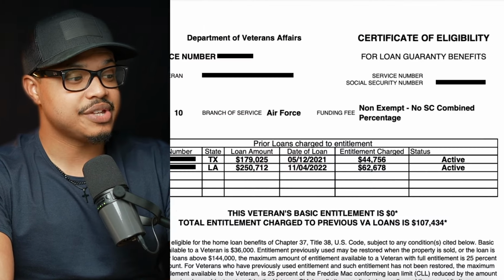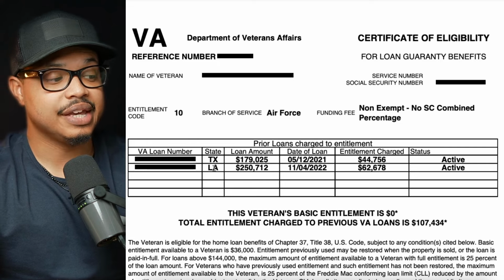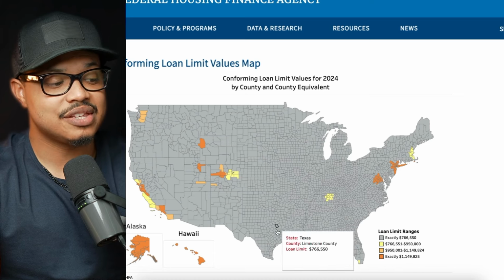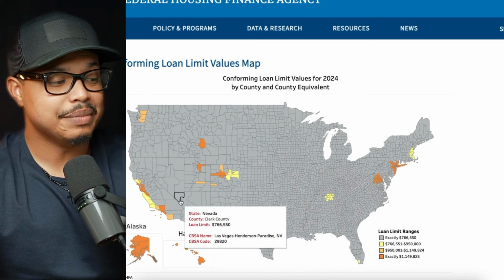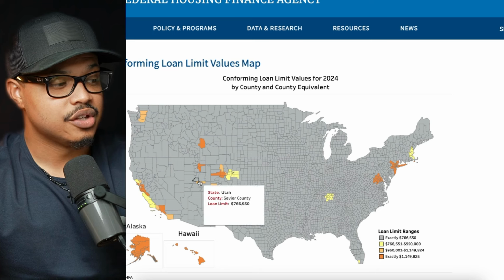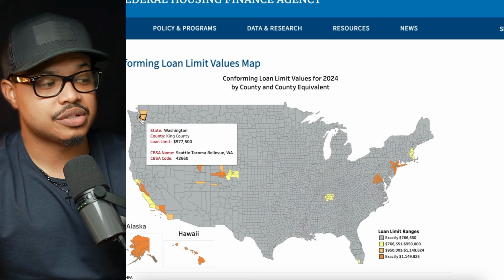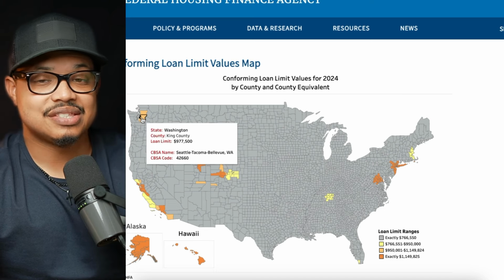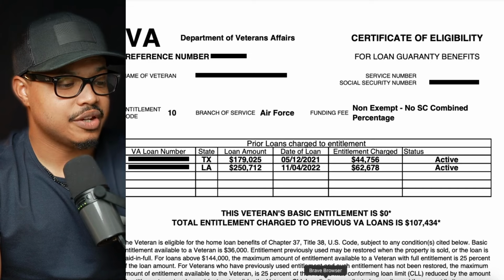So here's that COE, and this veteran has a property in Texas and a property in Louisiana. And just for the sake of this example, let's say that they're going to buy, instead of in one of the minimum amounts, I'm going to use one of the medium to high cost areas. So let's come up here to, let's do Seattle, Washington. Seattle, Washington, is their county loan limit is $977,500.